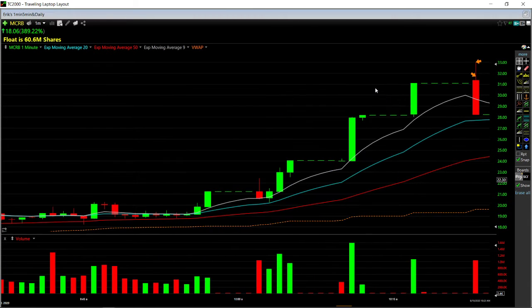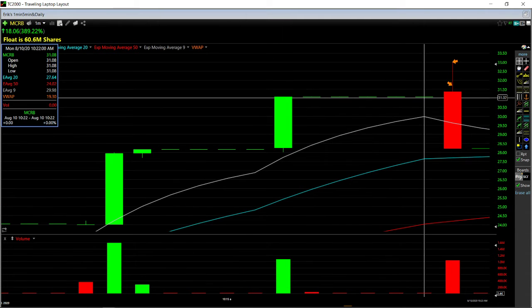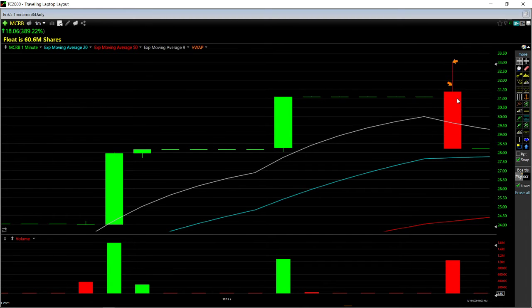The way I ended up getting in this one, I almost didn't time it right. I got in basically at the very top and sold at the very top. Very risky. I got in here out of this halt resumption. It halted at 31.08. It resumed at 31.35. So I saw green buying coming in. So I jumped in, small share size, around 31.60, and sold up here at 33, at the very high, the very top of that candle, which is pretty impressive but very risky.